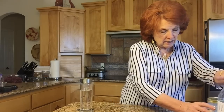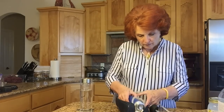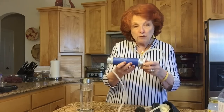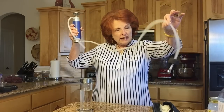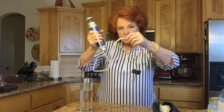All right, now, many of the filters on the market today do both things in one. And I'm going to show you a couple of filters. So this filter, it's a sport filter. It is a Katadyn, and this is the Katadyn pocket, and it's a pump filter. And the way that it works is you drop this end in the river or the stream or the floodwaters or whatever.